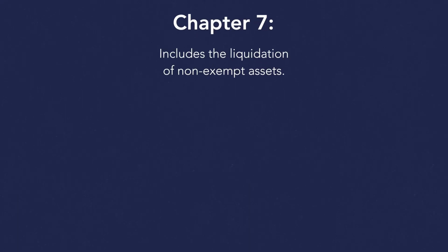The main difference between Chapter 7 and Chapter 13 bankruptcy lies in how they handle your debts. Chapter 7 includes a liquidation of non-exempt assets, like a second car, to pay off your creditors in a relatively short period of time. On the other hand, with Chapter 13, the court will provide you with a repayment plan to pay off part or all of your debts over a longer period of time. Here's a clear overview of the main differences. Chapter 7 includes a liquidation of non-exempt assets, basically anything that's not necessary for home or for work. This may include property too. However, if you're still on time with your mortgage and your car loan payments, the court may rule that you can keep your property and your vehicle.